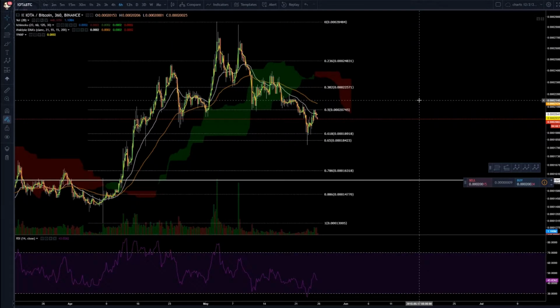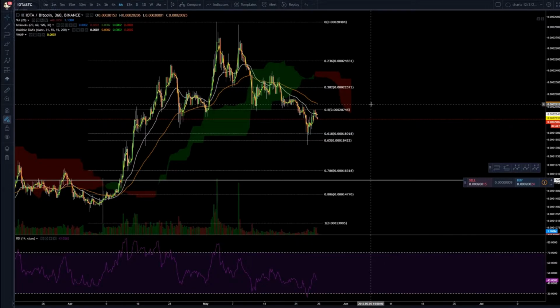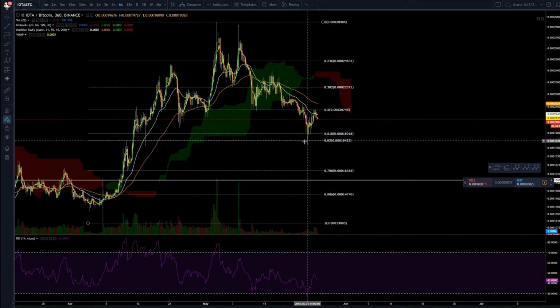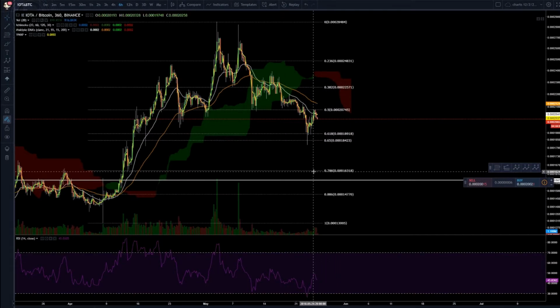IOTA, guys. IOTA is under both EMAs. It's under the Ichimoku Cloud. Already bounced from the 6.5. I will be waiting for the 786 around this 16318 area.